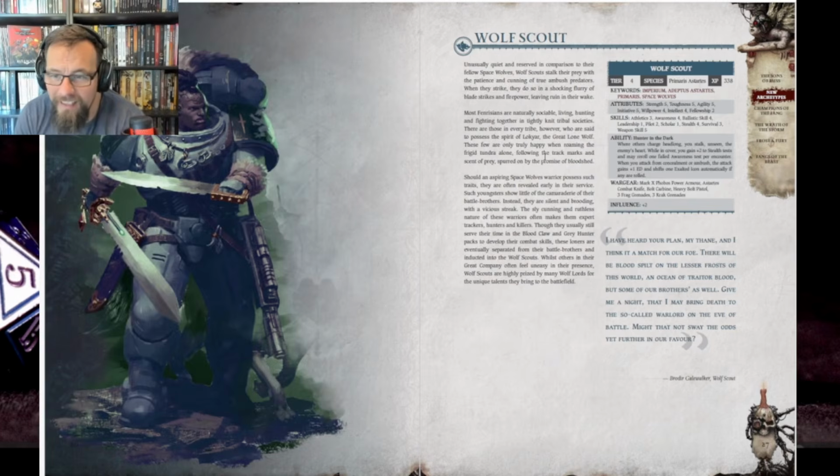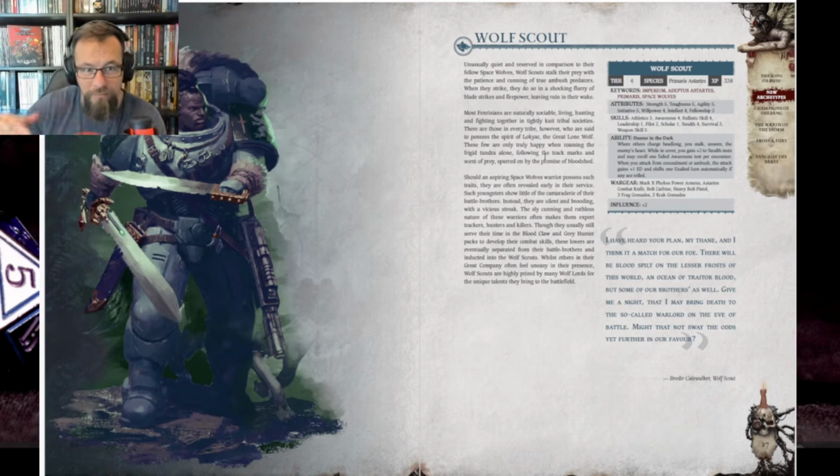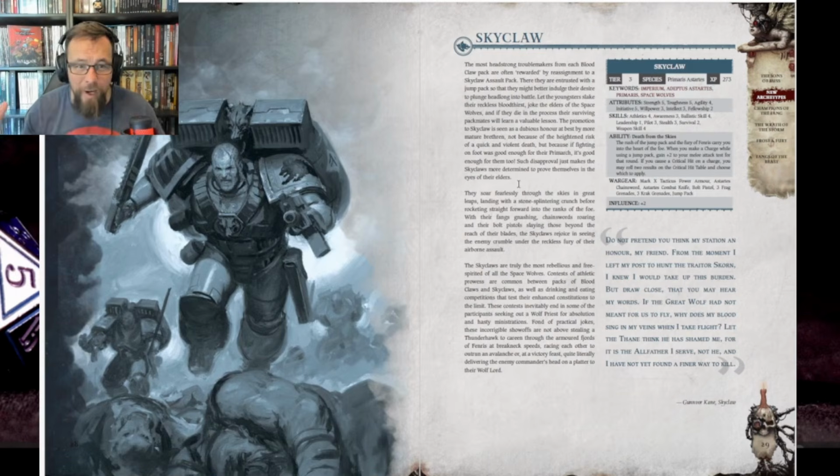The Wolf Scouts, these are sneaky little gits whose job is to use stealth ability to maneuver around the battlefield to go and seek out and attack people, because if they are fighting from cover, they're going to get additional damage to their attacks. Skyclaws are cool. I didn't know these things existed, and these have got these Skyclaw assault packs, which can help them jump, like super jump distance. When they make a charging attack using the jump attack, they gain +2 to melee attacks for that round.